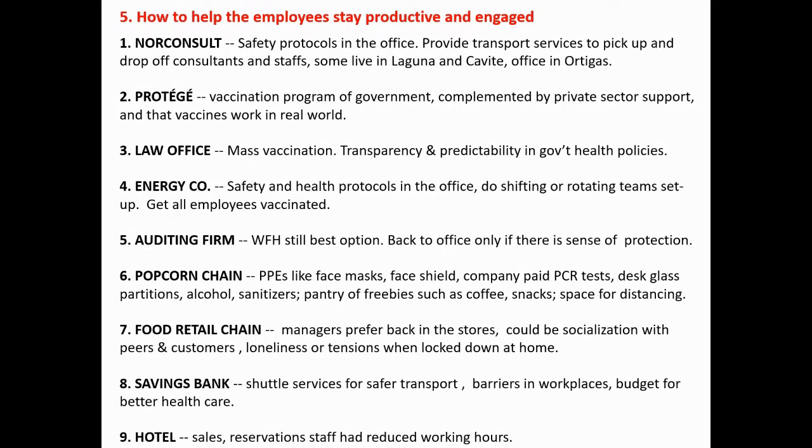For many others, the way to help and encourage the employees is through vaccination. So a lot of the companies are saying that. Yes. Next.